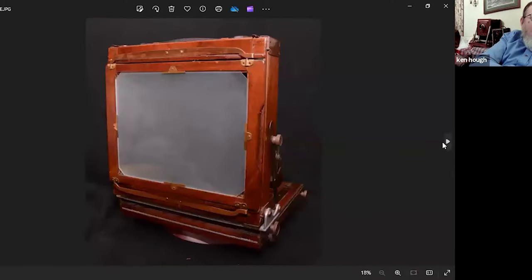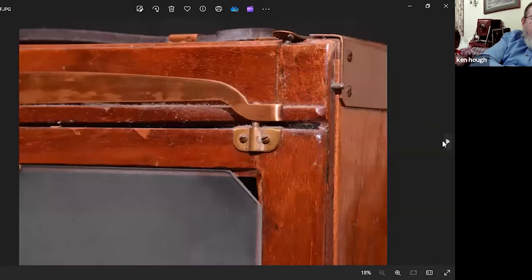There's the back. It also has Rochester Optical Company rear springs, because he was friends with the company and they supplied him with back springs. Pardon the dust on the cameras, we all suffer that.